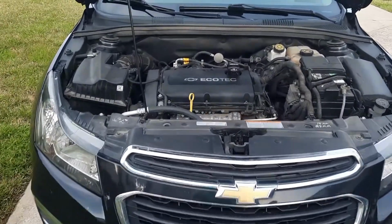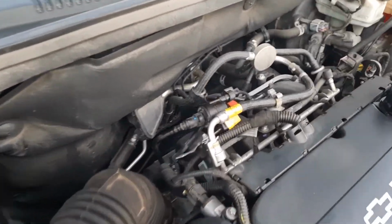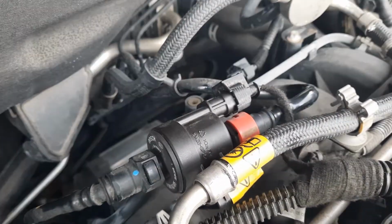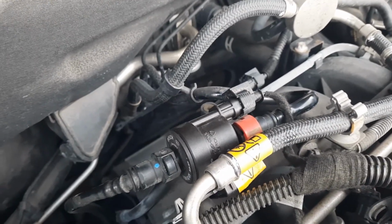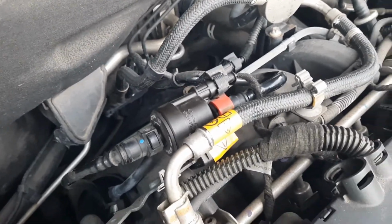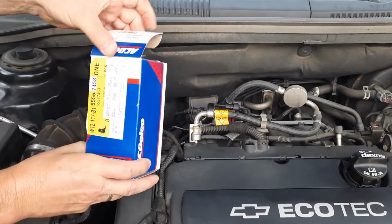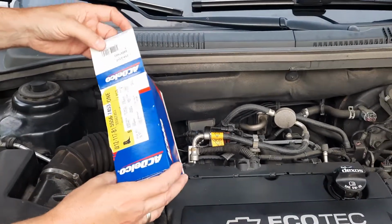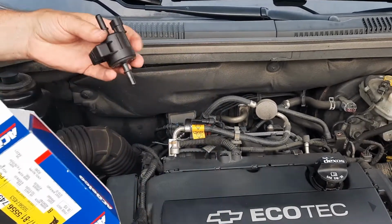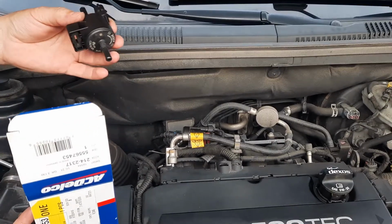But then we figured out the issue using OBD. The issue is the purge valve that was malfunctioning and needed to be changed. I purchased an AC Delco part at a local Chevy dealer. I don't know the exact price, but it's a little bit over $30.